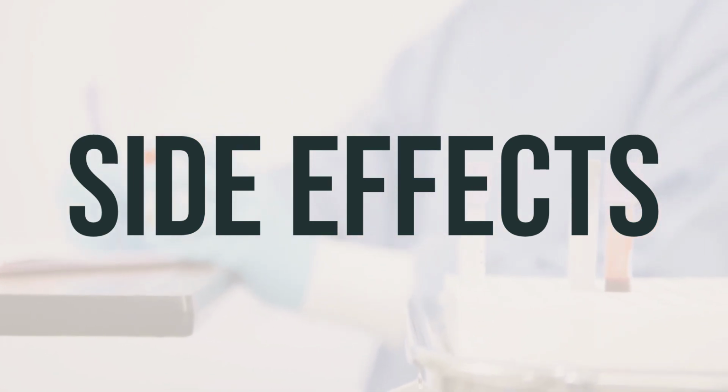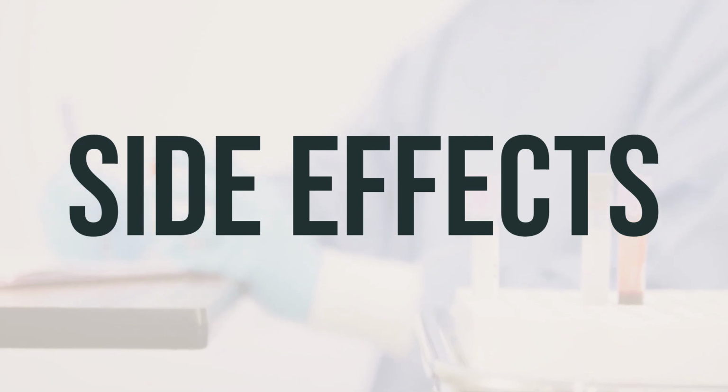If you do experience any side effects, you can report them to the FDA in the US or Health Canada in Canada.